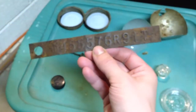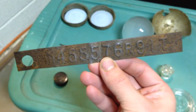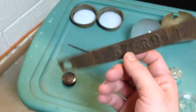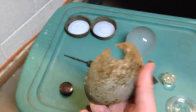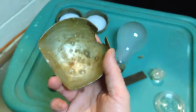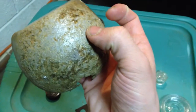And then I found this little tag. It says, I think, H4 or 1455576R9IT. So I'm not sure what that would have been for, but I thought that was pretty cool. And then the last, I found this item, which it's broken there, but it's not broken in half. This is actually what the item was, but I am not sure what it would have been. Right here, I don't even think you're going to be able to make it out in the video.